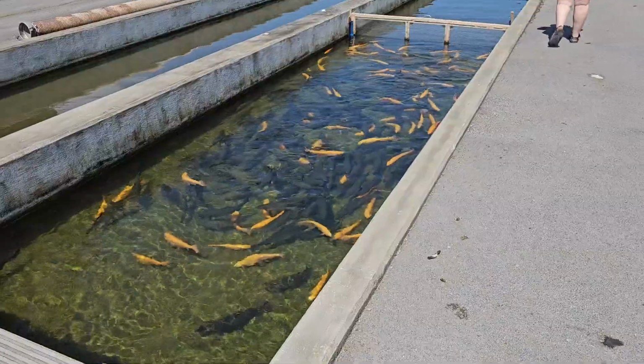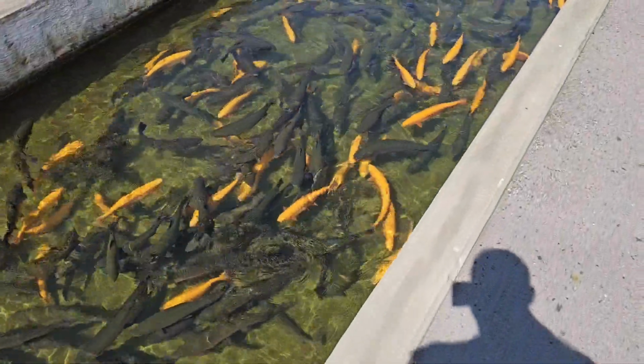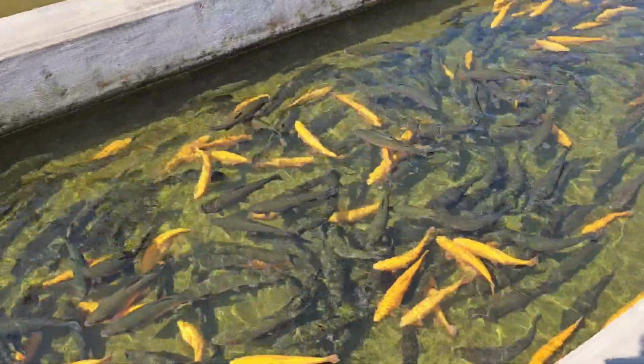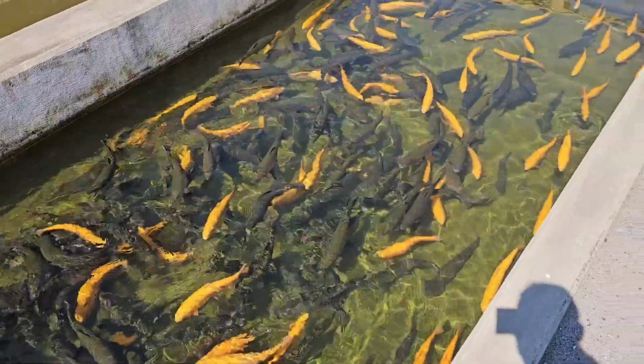All right, here's a pond of a lot of the bigger goldies. That's pretty cool right there. That's about the same size as the ones you just saw, about 10 to 14 inches they look like. Maybe a little bit bigger, maybe a little bit smaller.